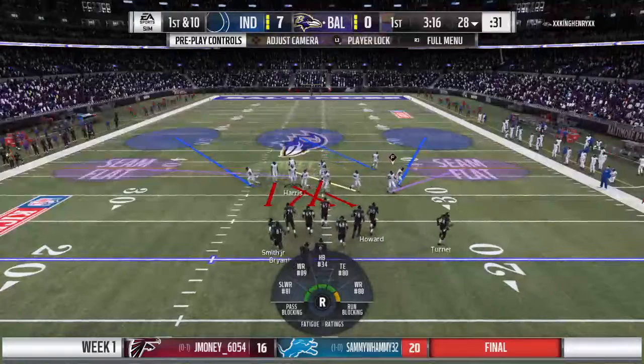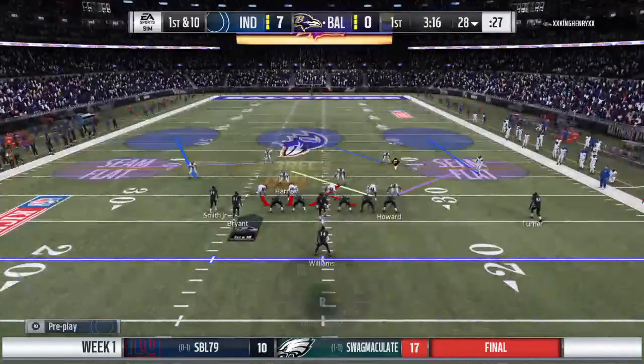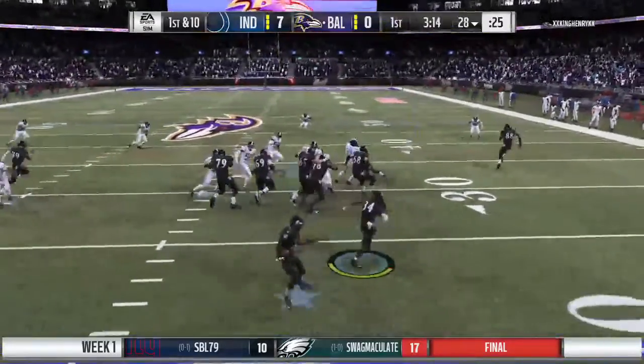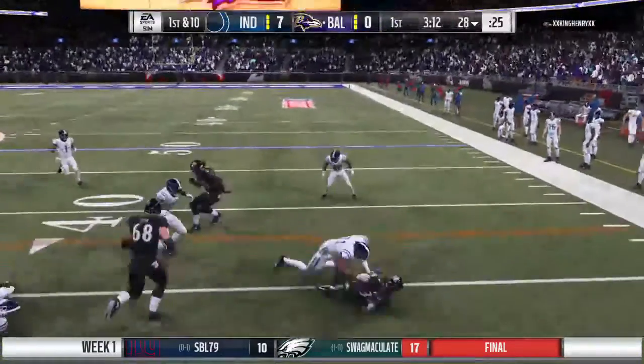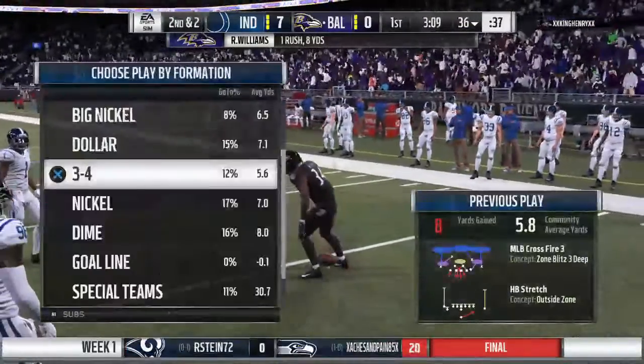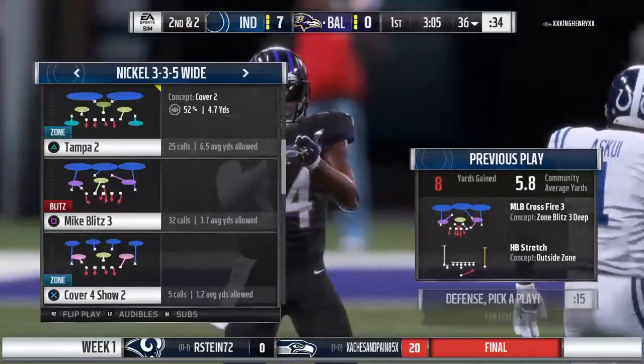Jackson and the Ravens come up now, first and 10 at their own 28-yard line. They'll run with a backup. This is Williams. And room to run as he's up past the 35-yard line. A good run there on first down, and it'll leave them with a 2nd and 2.